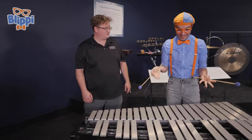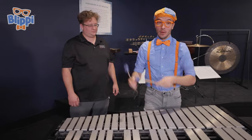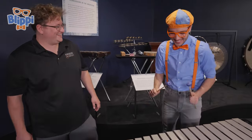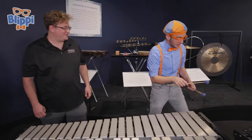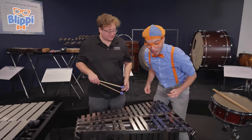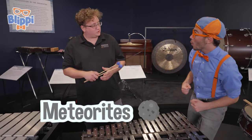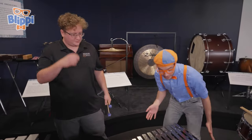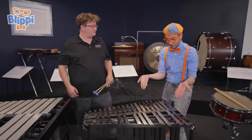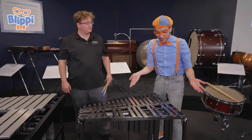Whoa! I really like the vibraphone because it can make beautiful music or silly sounds. Whoa! Oh, and Rob, is this also a vibraphone? Yes, this is actually a very special vibraphone. It's got its own name. It's called the xylophone. And it's actually made out of meteorites or space rocks. Whoa, no way! That's so cool.